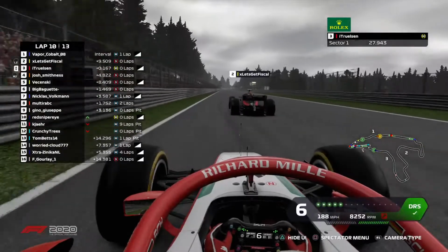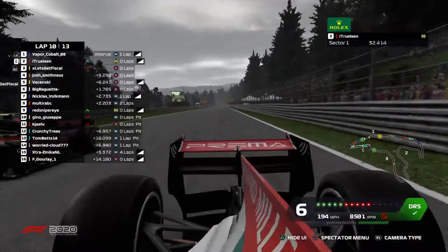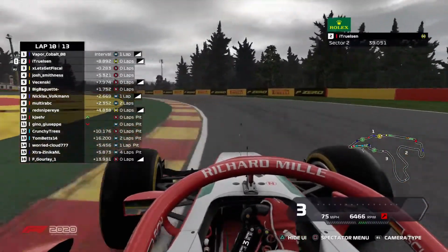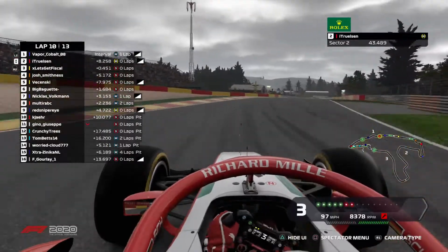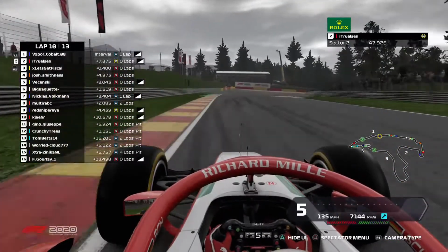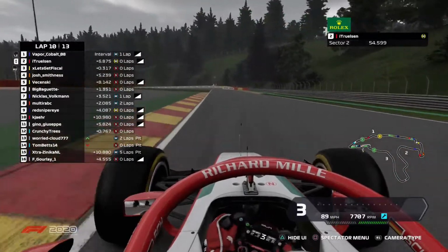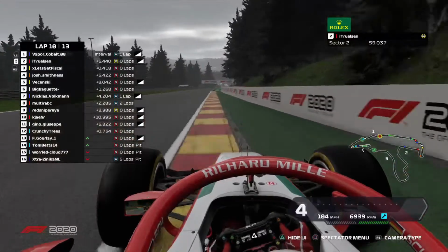So maybe just the few little spins that Trulson did are what cost him being able to stay in front of Let's Get Fiscal out of Fiscal's pit. He does use DRS though to quite easily overtake Let's Get Fiscal. Fiscal will stay right on his tail with those soft tires. 8-second difference between Trulson and Vapor Cobalt, who's opted to stay out on the wets and will probably take those the rest of the way. Will be interesting to see how they hold up with this relatively dry track now.